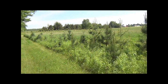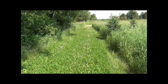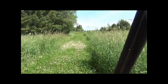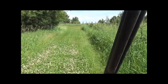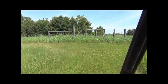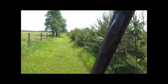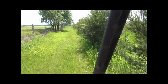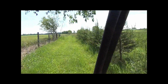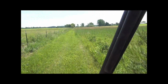Now we're going to head north. A lot of clover in the strip here. Looks great. A lot of edges, a lot of great deer holding cover. A very low hunting pressure area. Probably why we've been so successful at consistently harvesting deer, consistently being able to see good deer. A lot of attention paid to detail, not only on how the property is laid out, but also how it's accessed, how it's hunted.